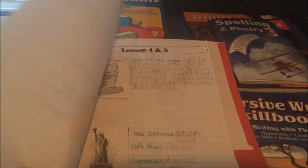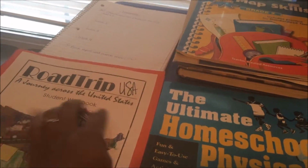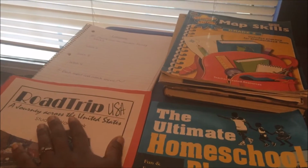So far they like it. Well, Jalen likes it. I'm not gonna say everybody likes it, but Jalen loves it. She loves learning about our country, and that's what I like about it. Because we're doing U.S. history, she does have another expedition.